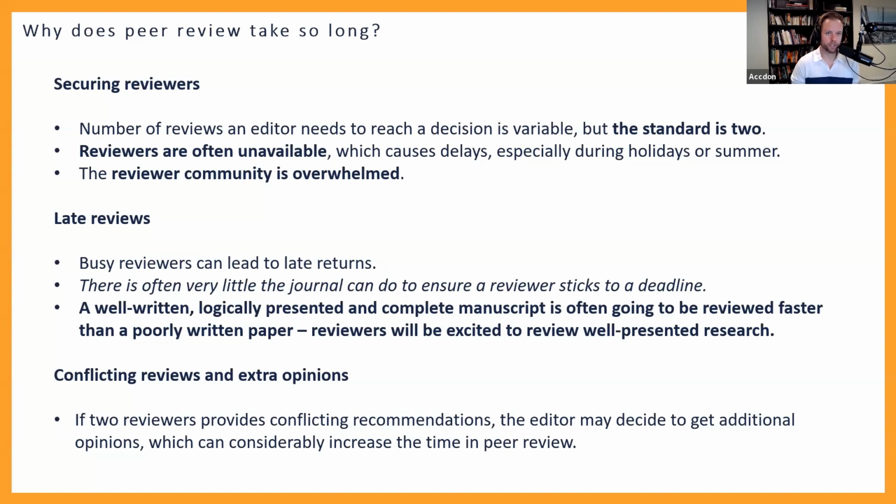Reviewers are often unavailable, right? This is quite common. An associate editor may go through a huge number of reviewers that they solicit before they even land on two. This is obviously going to cause delays. It's also going to be specific to time of year, right? For holidays, summer vacation, these types of things.